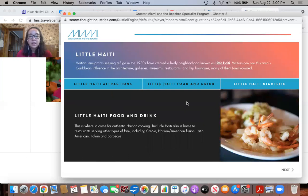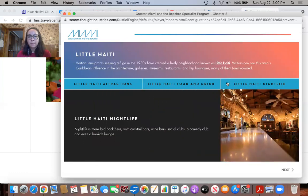This is where to come for authentic Haitian cooking, but Little Haiti is also home to restaurants serving other types of fare, including Creole, Haitian American fusion, Latin American, Italian, and barbecue. And nightlife is more laid back here with cocktail bars, wine bars, social clubs, a comedy club, and even a hookah lounge. So Little Haiti still has nightlife, but a little more subdued, a little more laid back.